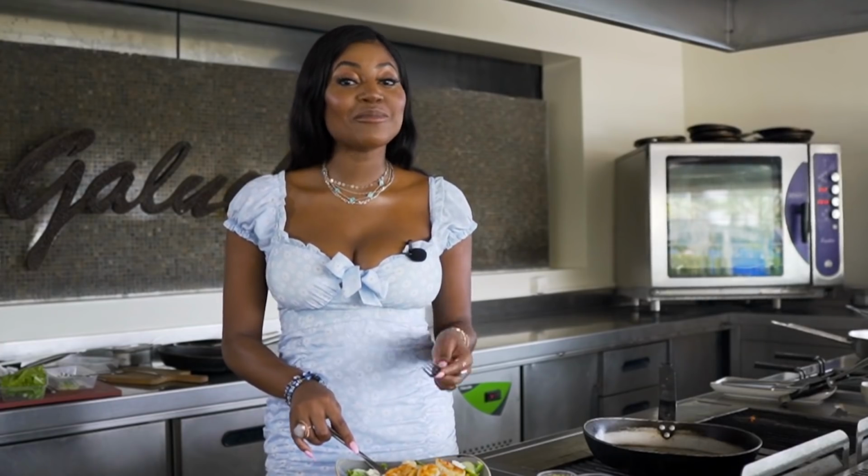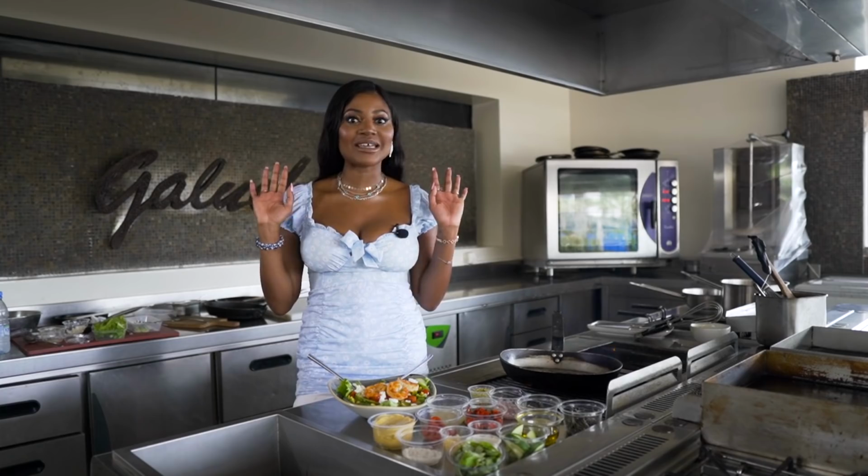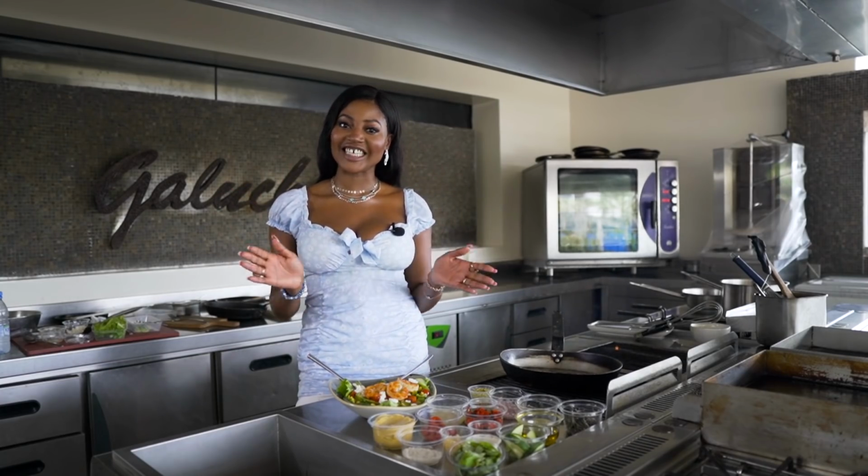I know you can't taste it, but you guys need to recreate this dish and let me know exactly what you think. This tastes absolutely divine, but I am knackered. So I'm gonna go and have a siesta, and I'll see you guys back here for dinner.